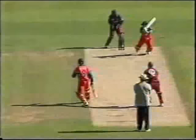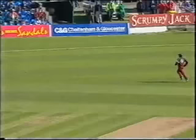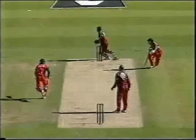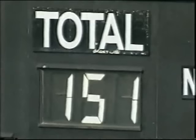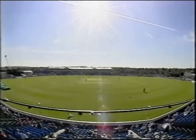Yes, he did, and it's actually a very important point that Ian Bishop makes there, that you get involved in two runouts and you can be so busy thinking about that that you lose focus on the job at hand, which is to settle back into your own rhythm, get a partnership going with Grant Flower, which he was doing, and we'll pick it up with 83 needed from 54 balls.